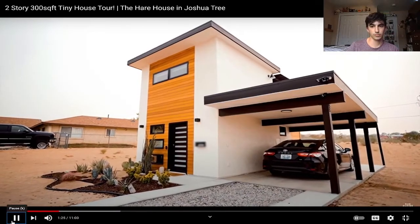It does get really hot in Joshua Tree, so it is nice to sometimes have your car under the carport. Having that canopy is a really nice touch. It provides some shade so the cars don't get as hot, but it's also starting to make the house look a little more elongated, so it's not feeling so small.